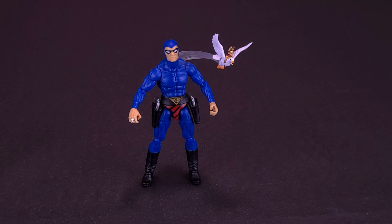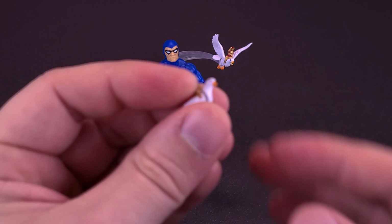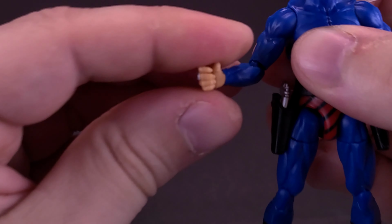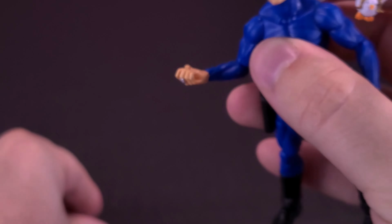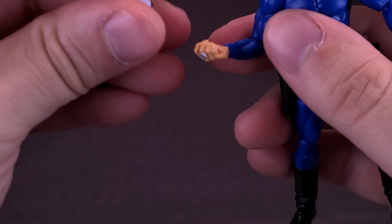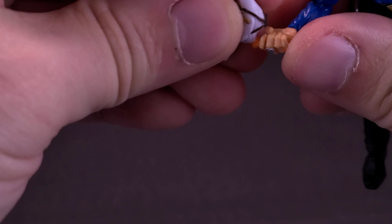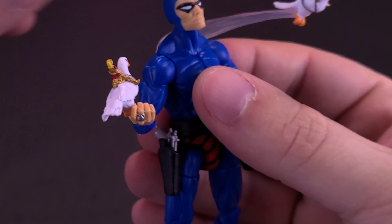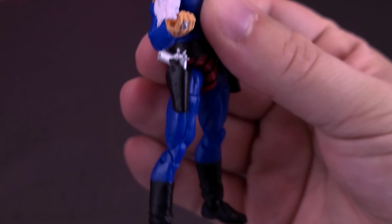It would have been nice, obviously, to come with a display stand for the little tiny bird, the one that just sits here. But there's one way to work around that too. Simply take the Phantom and curve his hand around. And then you take the little tiny talons. I guess a pigeon would still have talons. And then you can just wedge the talons in between the thumb and the fingers. And then at the beginning of this review, I sort of had him just looking down.